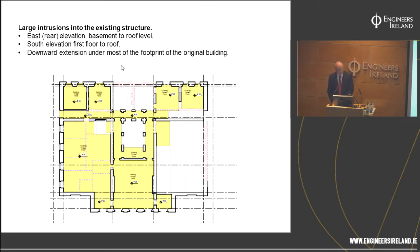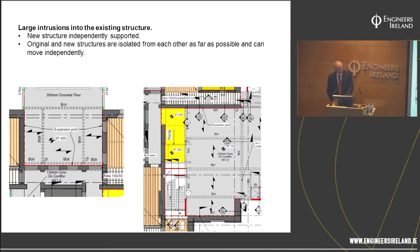We had two very large intrusions into the building. The east one, that dimension there is round about 7 meters, and we had one to the south here. This was an old courtroom. The court was turned through 90 degrees, so we took out a 9 meter length of the original wall, and we introduced 2 stories of courtroom spanning into that void.